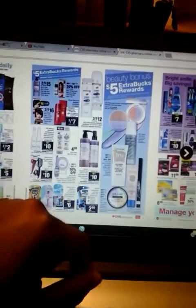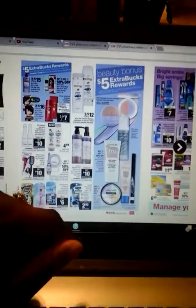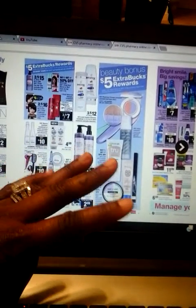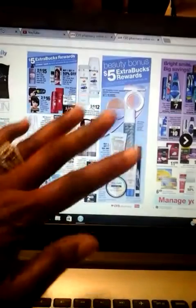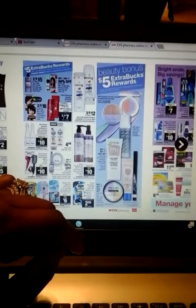When you spend $15, you will get $5 in extra care bucks. There was also a $4 off coupon found in this week's insert, and there's also a printable coupon at coupons.com.